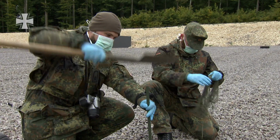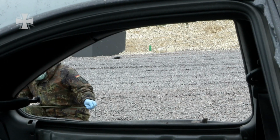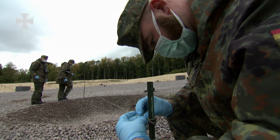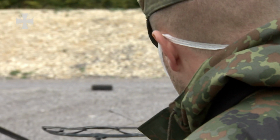The team starts to measure the crater caused by the explosion. Diameter, depth, everything is important. The weapons intelligence team has to work quickly, thoroughly, and with total concentration, constantly under time pressure. We have half an hour left.